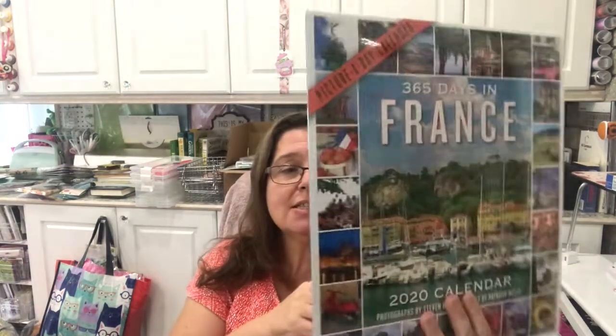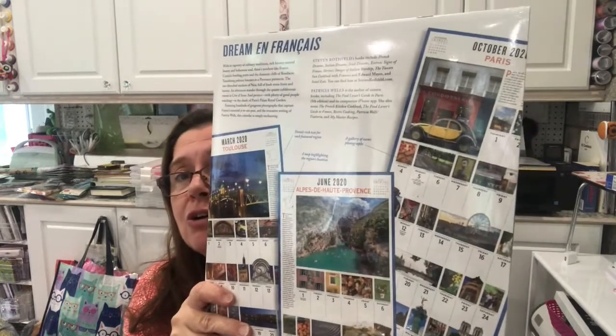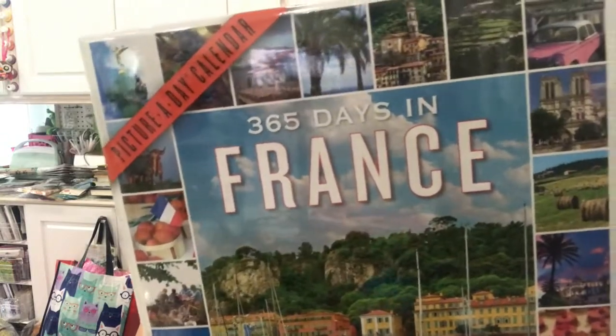But then I saw they had this cool calendar. It's a 2020 calendar, but I got it just for the images. It's 365 days in France. But I just thought I can cut up all these images, and this will be really cool images, ephemera to cut out for my art journal. And yeah, that's why I got this. Got this to cut it all up. So that's what I will be doing.